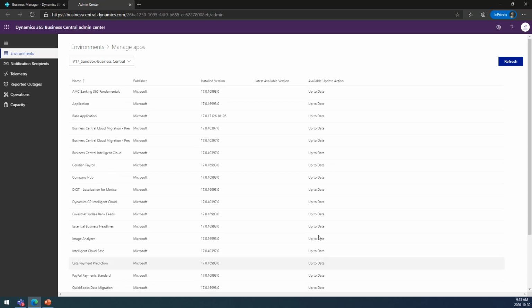In one of the upcoming features, in a couple of next months, we will actually have the ability to update the app directly from here. It's not released yet, but this is one of the pieces that they want to roll out over the next couple of months.